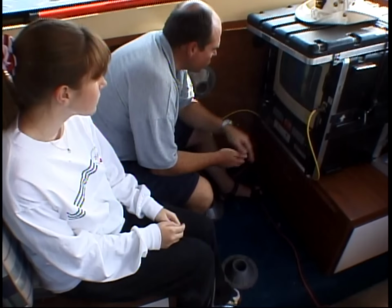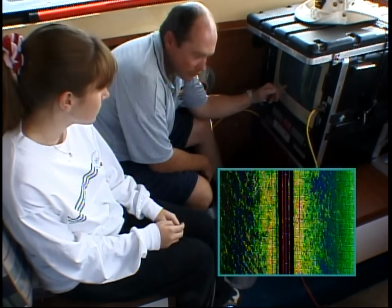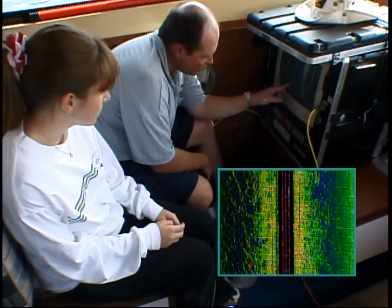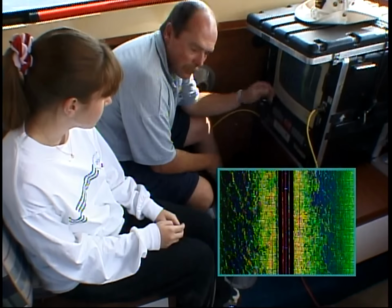Okay, now the fun begins. What we've got is this line down the middle is actually our boat. Well, it's where our boat is traveling. The area on each side is a dead zone right below the fish where it doesn't see. And everything you get beyond that, that's the right side of the boat, and that's the left side of the boat, just the way it shows.